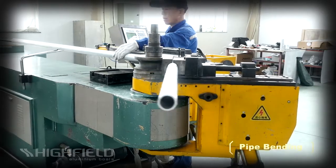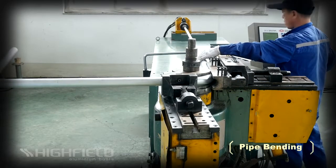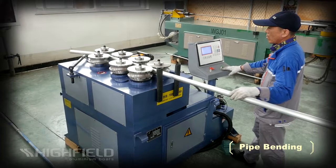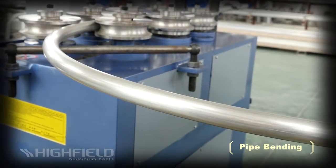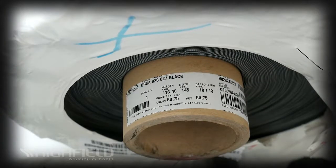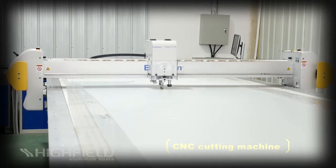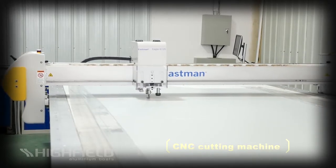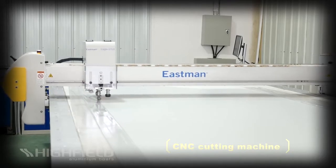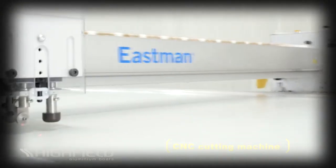Highfield uses only heavy-wall 6061 aluminum pipe for its A-frames and handrails. CNC mandrel benders are used to ensure the pipes are precisely formed to the desired shape time after time. Highfield's inflatable tubes are made of the best fabrics available: Orca, Hypalon, and German Mehler PVC fabrics. State-of-the-art CNC cutting is used to cut the tube panels with extreme accuracy and repeatability.